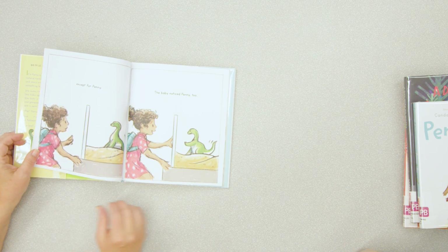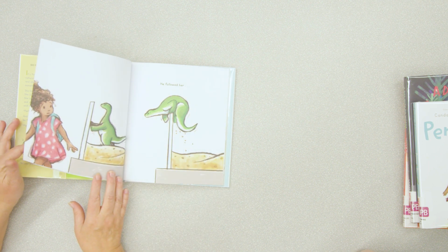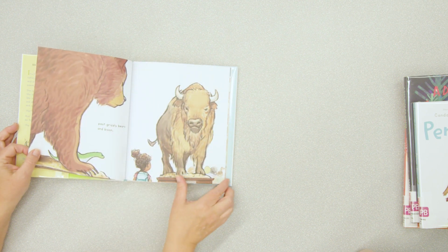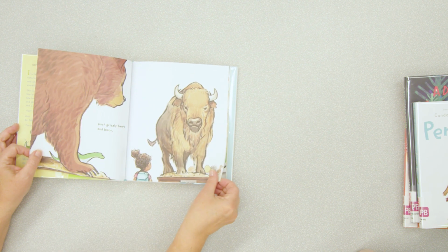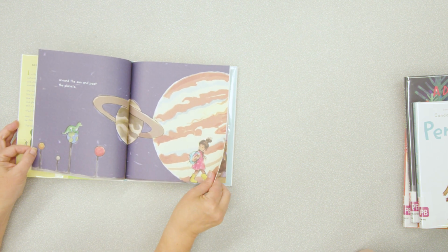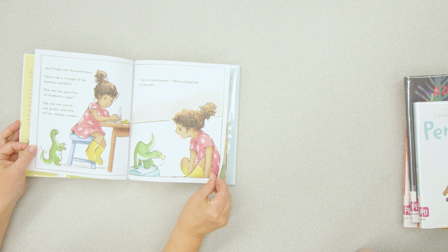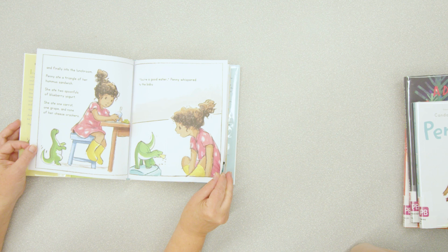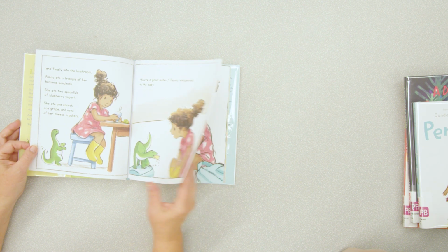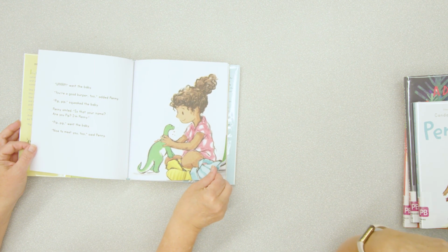It is. I love the art in this book. It's so cute. And then the dinosaur kind of follows her through the museum. And they talk about some of the exhibits there that they walk through, which is kind of fun. And then they end up at lunchtime and she ends up feeding him. I know, it looks like he got some of her cheese. Yeah, cheese and crackers. And she burps him. I just think this is so funny.